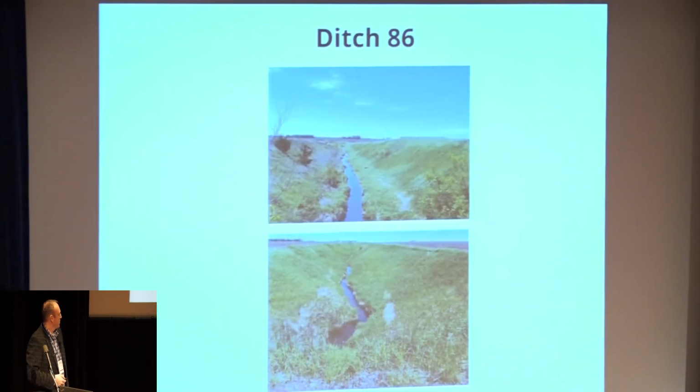Coincidentally, a few miles north of CD57 is County Ditch 86. This system hasn't been cleaned in a while, and we went and looked at it with the Drainage Authority. We said, boy, it's forming itself into a two-stage ditch. And should we clean that? The consensus was, no, let's keep an eye on it. Let's make sure that we're getting good flow down the center channel. And hopefully, maybe in the future, we can get some money to monitor this.